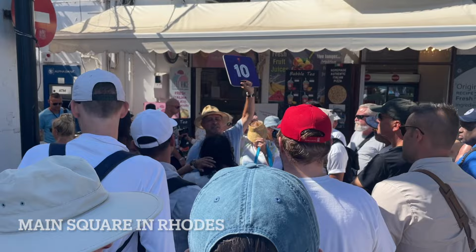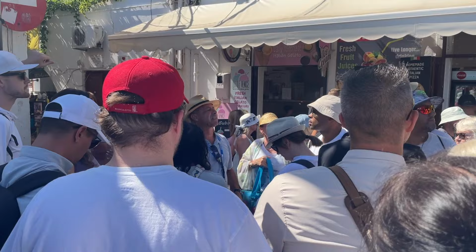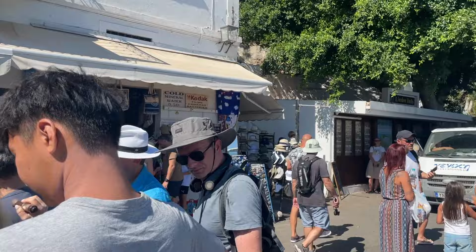Ladies and gentlemen, your attention please. This is the main square of the village. And there are signs all over the village in English to the square.